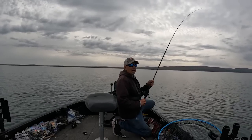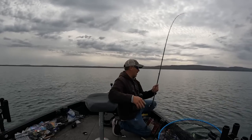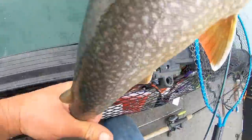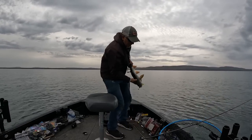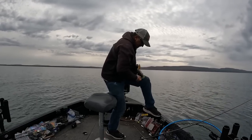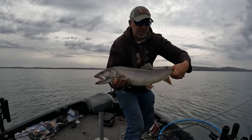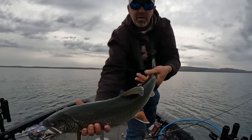I see guys way overhandling fish, flopping trout in the boat, taking them out of the water too long. Trout are a real delicate fish. When you grab them, you typically want to grab them by the tail and then support their belly. Sometimes, to unhook them, you gotta put your hands in their gills, but if you don't have to, don't. That's how you want to hold your trout: support the belly, tight on the tail, everything right here with my thumb and index finger.